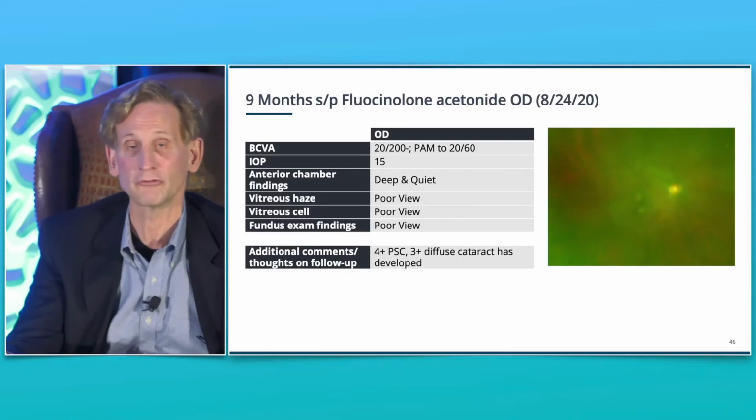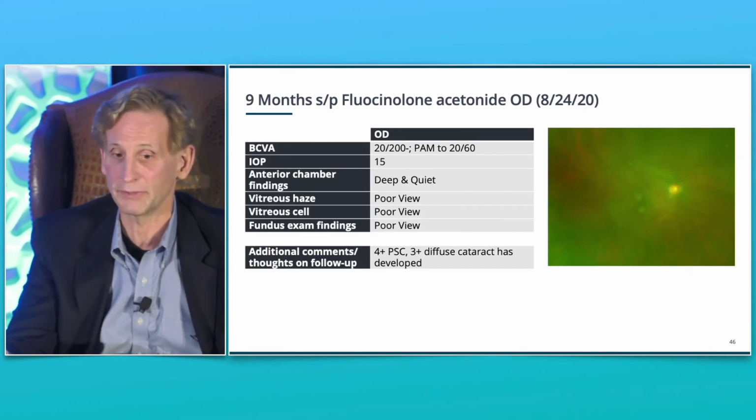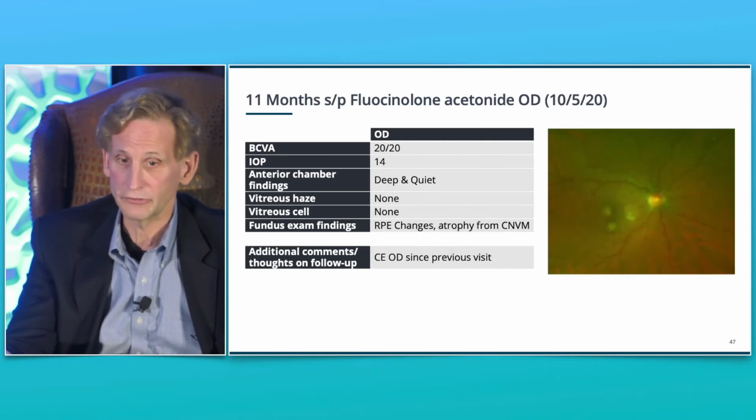I mean, obviously, you can see the pictures are out of focus, and it's a poor view. And in those days, we had a PAM, a potential acuity meter, for people in the audience, to help give an understanding that there's potential improvement. She's got a significant PSC. She gets cataract surgery, and voila, she's 20/20.